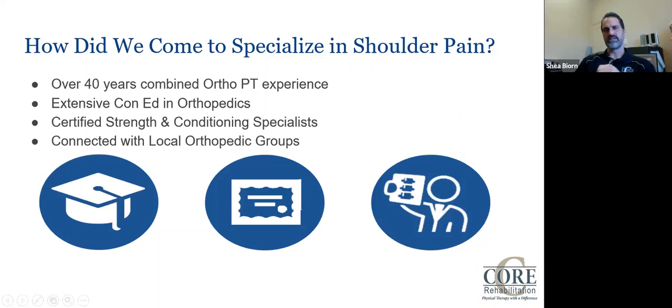So, the slide about how we came to specialize in shoulder pain. Like it says on here, we have many, many years of experience in orthopedic physical therapy, and I don't really want to admit how many years of experience we have sometimes, it gives away our age. You can see from the initial picture on that first slide that I've got a little more gray going on since we opened up.